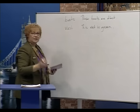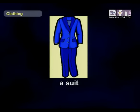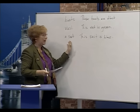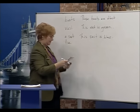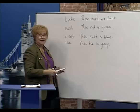Now, the next group are clothes for business. A suit. This suit is blue. Now, a suit is top and the bottom for men and for women, okay? So a suit, this suit is blue. Tie, usually for men. This tie is gray. Tie, this tie is gray.